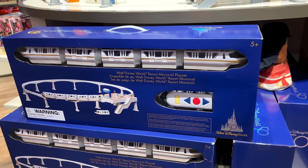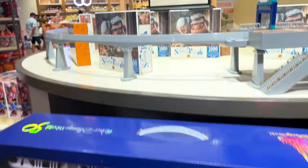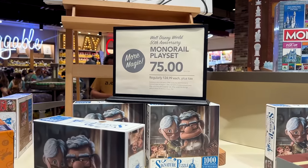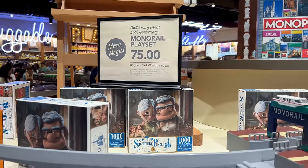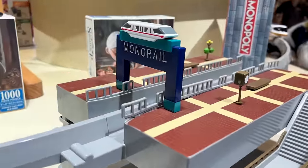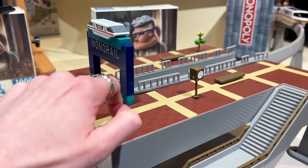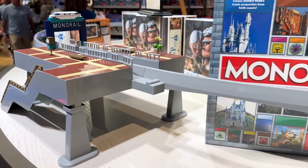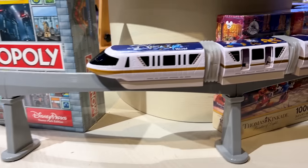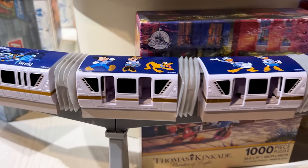They've got the monorail playset for the 50th anniversary on sale. It is originally $125, but it's reduced down to $75. And let's check it out. Set up, they have the monorail station here. I love the detail on this. This is a plastic material. And then it comes around and it has the monorail with a 50th design at the top of the monorail.